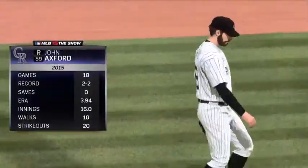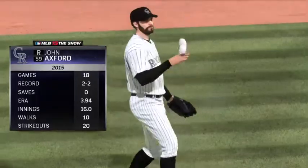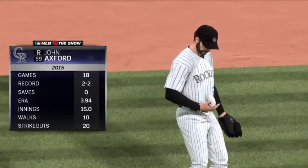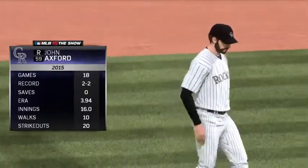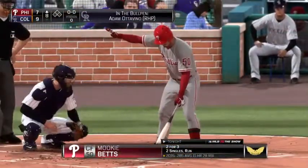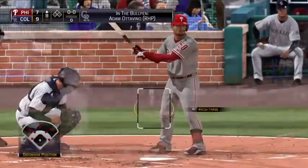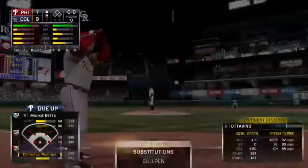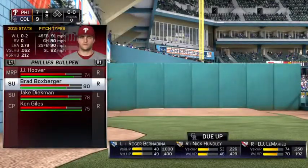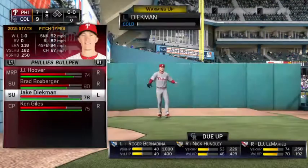John Axford will be summoned from the bullpen now as he'll take over to start inning number 8. Batting in the 7th spot, number 59, John Axford. Now catching and batting in the 9th spot, Mookie Betts will lead it off here for Philadelphia, to be followed on deck by Chase Utley. Action in the bullpen now as a right-hander begins to throw out there. Center fielder, Mookie Betts.